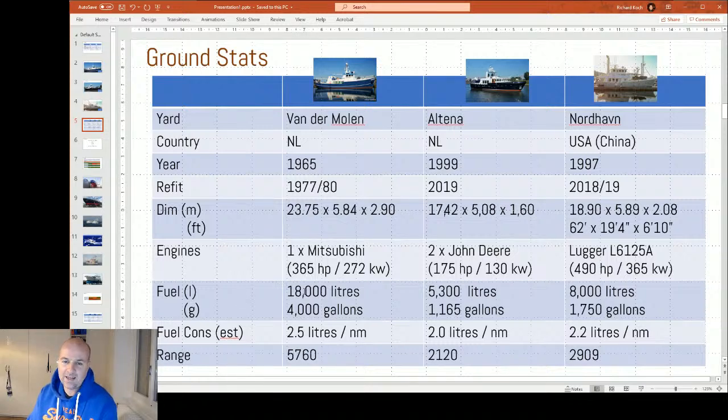So the trawler has 18,000 litres. And when we get to the conclusions, you're going to see that this is a cross-ocean boat. It can go very, very long distances, be self-sufficient. You don't have to worry about that. So that is really one of the advantages.